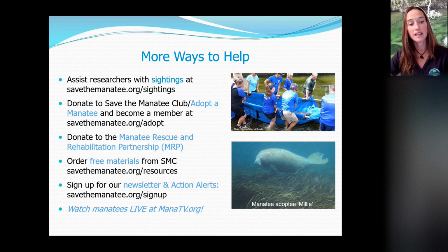Like I said in a previous slide, we have free materials available for you to order. Those include decals, BODA packets, signs, all those kinds of things. You can find that at savethemanatee.org/resources. Also, you can sign up for our newsletter and action alerts at savethemanatee.org/signup. We send out bi-monthly e-newsletters, as well as any action alerts if we need the public's help with any manatee issues whatsoever.